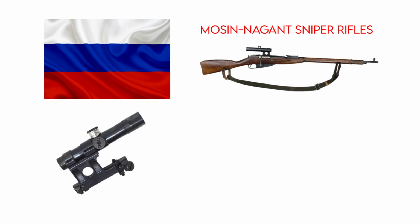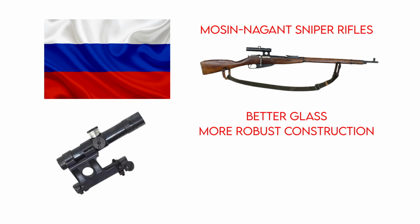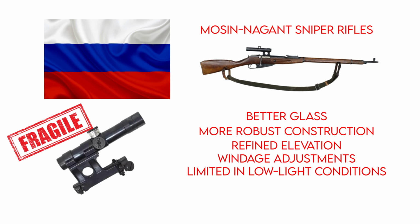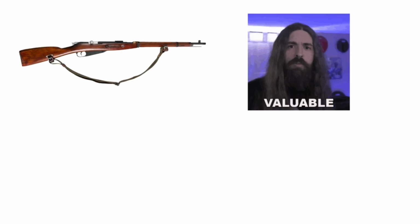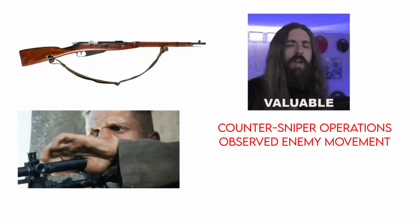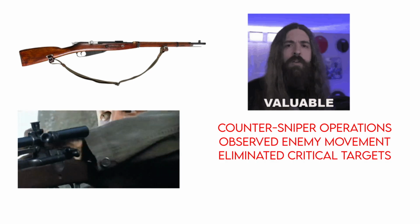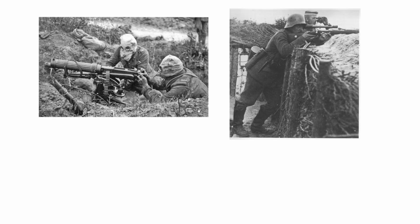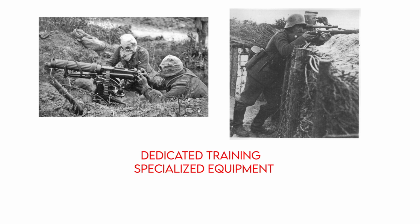Scopes improved dramatically: better glass, more robust construction, refined elevation and windage adjustments. But the optics were still fragile and limited in low-light conditions. Snipers became highly valued assets. Their role expanded beyond simply hitting enemies at range. They conducted counter-sniper operations, observed enemy movement, and eliminated critical targets such as machine gunner crews and officers. World War I firmly established the sniper as a specialized soldier requiring dedicated training and specialized equipment. This era marks the true beginning of sniper doctrine.